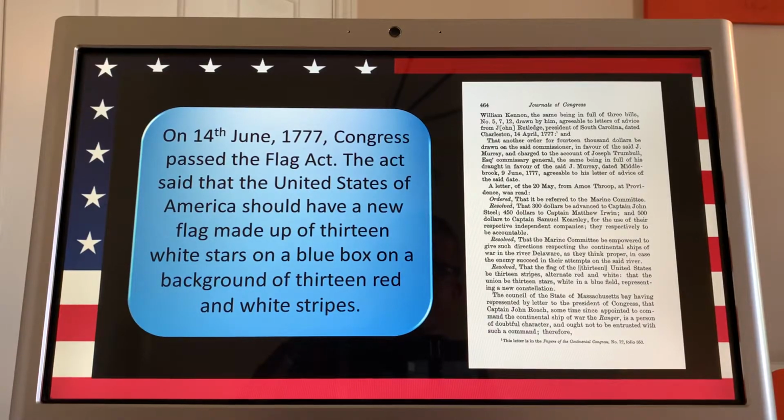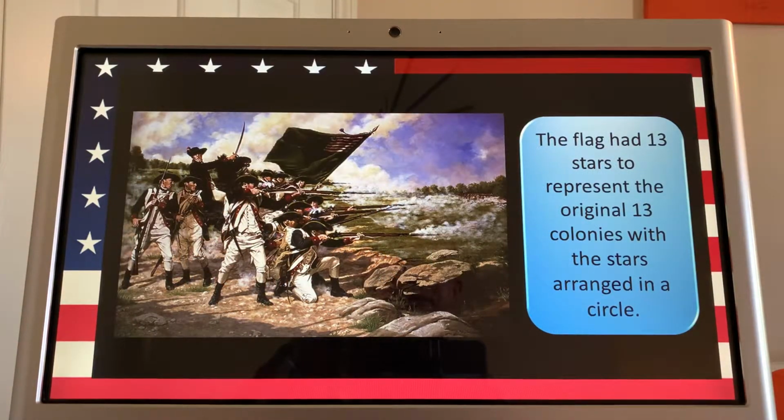On the 14th of June, 1777, Congress passed the Flag Act. The act said that the United States of America should have a new flag made up of 13 white stars on a blue box on a background of 13 red and white stripes. The flag had 13 stars to represent the original 13 colonies, with the stars arranged in a circle.